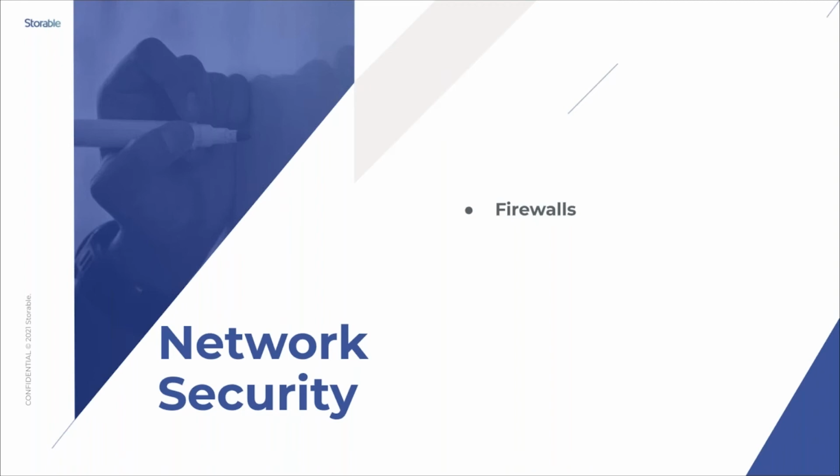Also, be sure to limit inbound and outbound traffic. Many people forget about restricting outbound traffic, but doing so can help prevent hackers' command and control traffic if a system on your network does become compromised.